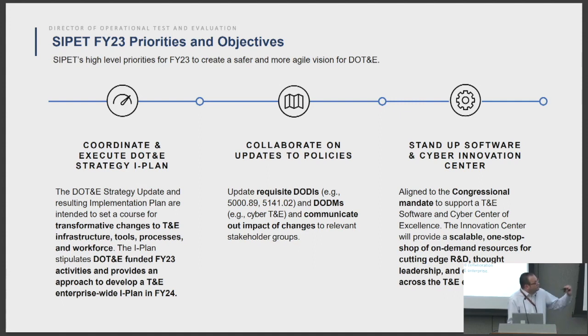Okay. Another thing that we're doing is standing up a software and cyber innovation center, which Congress has asked us to do. There's a clear recognition that we need to improve cyber, right? We need to improve the cyber survivability of our systems and our department. And to do that, we need a workforce, right? Cyber is a warfighting function, and so we need to stand up the workforce to assist the militaries in that warfighting function. And so that's what the software and cyber center of excellence is going to do through cutting edge R&D, leadership, and collaboration across the T&E enterprise, inclusive of such things as internships and scholarships, to create that pipeline into the DoD workforce.